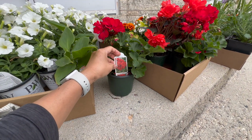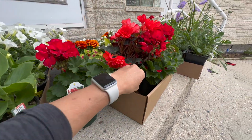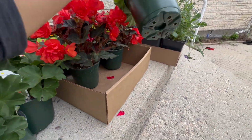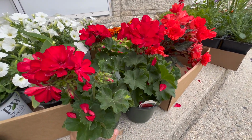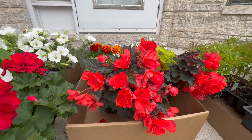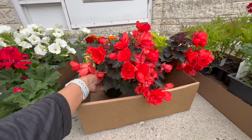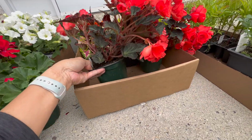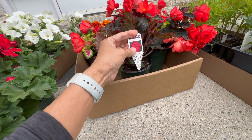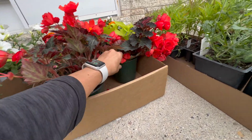Geraniums. They thrive in full sun and bloom from spring to fall. They typically grow to about 14 inches tall. Two begonias here called Portofino Hot Coral. They grow to a height of 12 to 20 inches. Aren't they beautiful? Begonias need good bright light, but not direct sunlight.